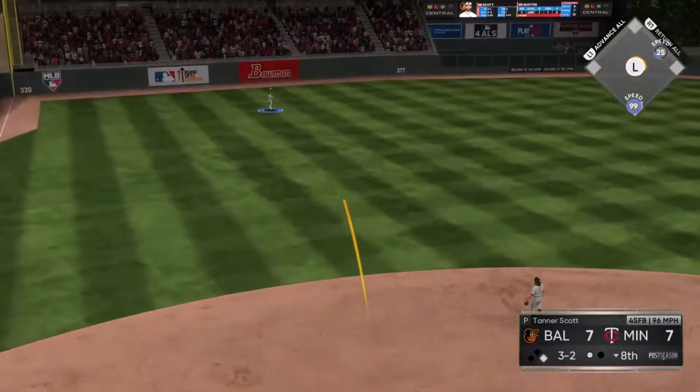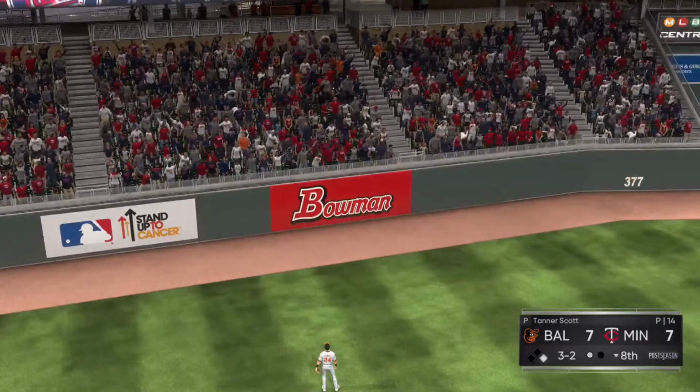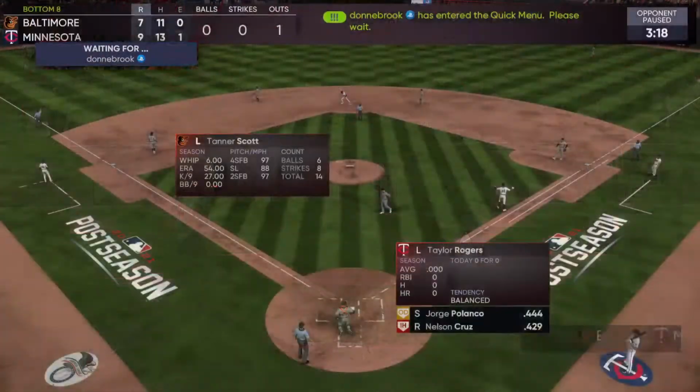Swung on by Buxton, and this is sent to deep left field. Gone! And that 2-run home run delivers an 8th-inning lead.